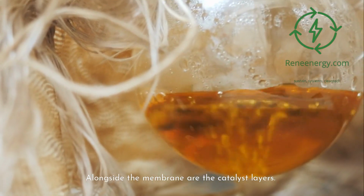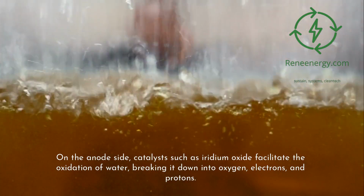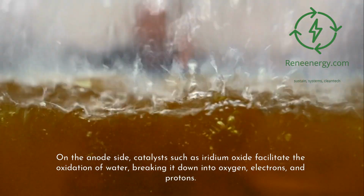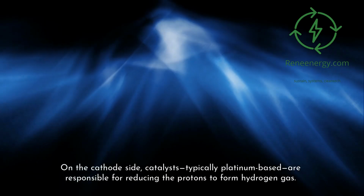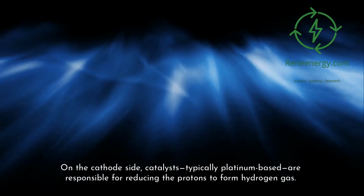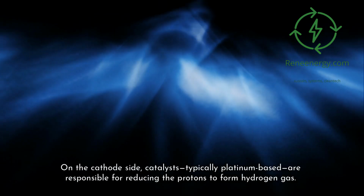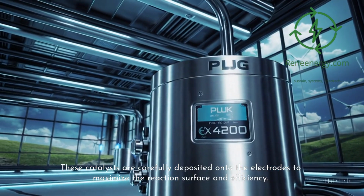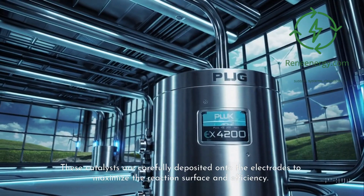Alongside the membrane are the catalyst layers. On the anode side, catalysts such as iridium oxide facilitate the oxidation of water, breaking it down into oxygen, electrons, and protons. On the cathode side, catalysts, typically platinum-based, are responsible for reducing the protons to form hydrogen gas. These catalysts are carefully deposited onto the electrodes to maximize the reaction surface and efficiency.